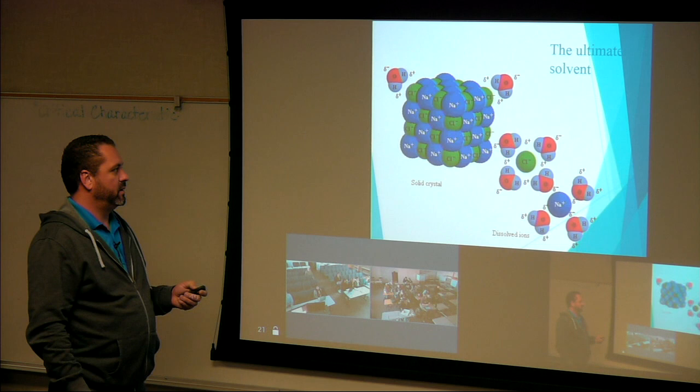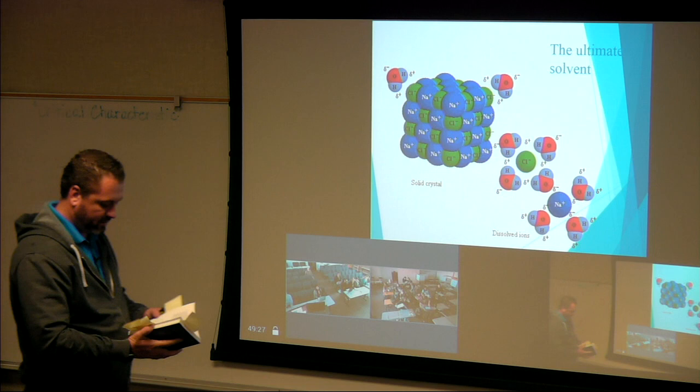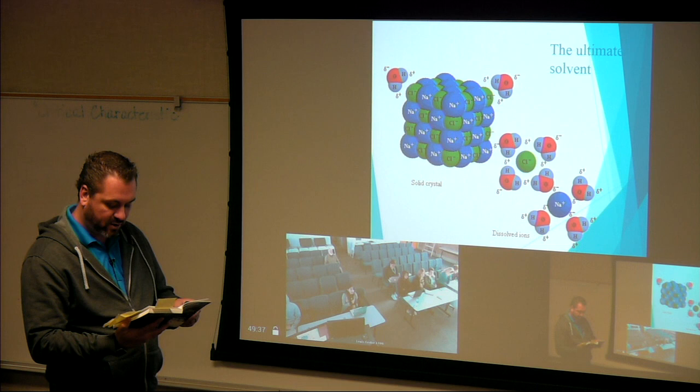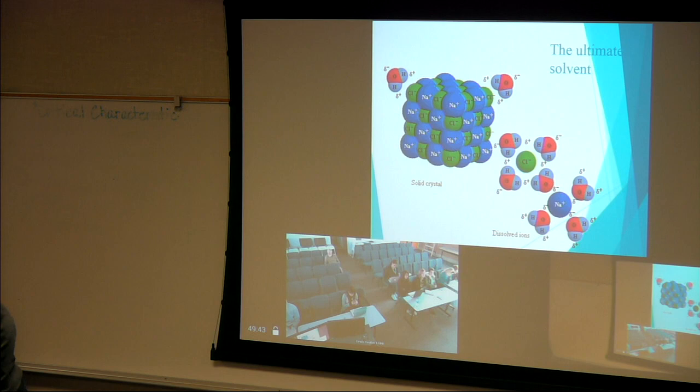So in your book, this is something that I read that I didn't learn until my third or fourth year in chemistry, but I highlighted it because I thought you guys would. Water dissolves so many things that truly pure water is rare, if ever found in nature. So think about that next time you get bottled water and it's nice, pristine spring water.